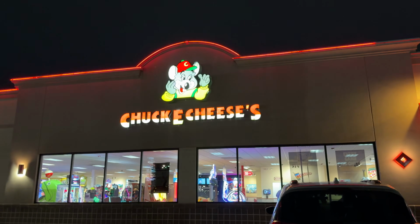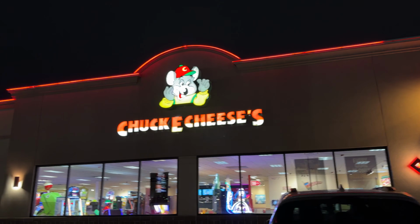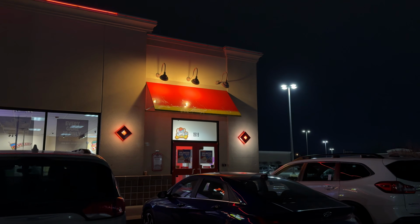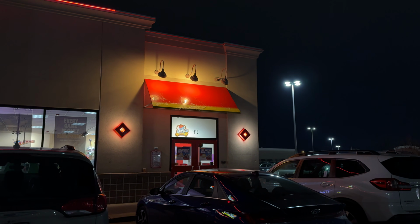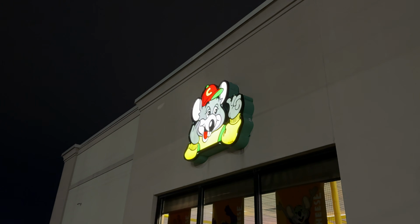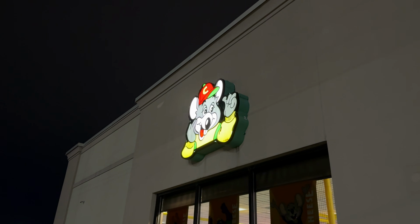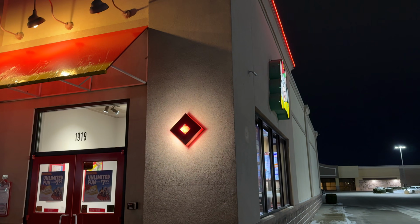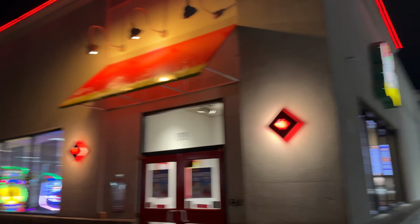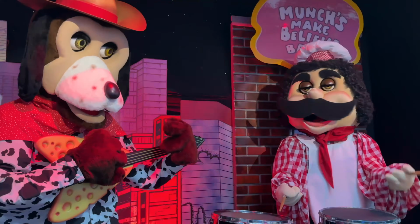So, as you can see for the exterior, they have the 90s Thumb Chuck logo right there with the cap, and then they also have an awning right there, and they have the diamond-shaped lights, which look great that they're on and super bright tonight. On the side of the building, they have another one of the Thumb Chuck logos that lights up. This one is in much better shape than the one on the front. It probably gets a lot less sun exposure. To the right of the entrance doors on this side, they also have another logo, and this one is also in much better shape than the one on the front.